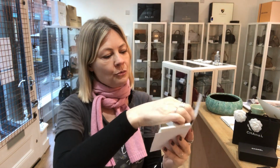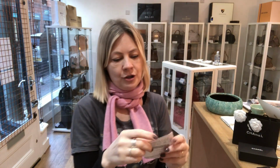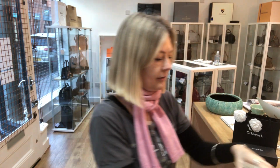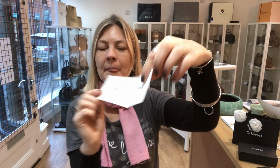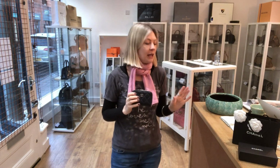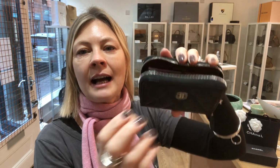And then we've got this little cards envelope situation, which has got the authentic cards. It's also got the original Harrods receipts, and we've also got this one, which is the 2 care documents inside. So it's just got everything. It would be the perfect gift. As I always say, good luck buying something so beautiful and then giving it away. No chance. So yeah, gorgeous. The condition is excellent. It is excellent exterior, excellent interior, and excellent hardware.